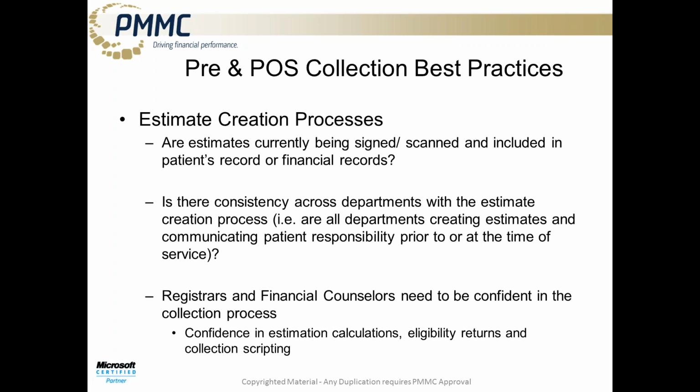So my first question for those of you that are currently providing estimates: are those being signed and scanned and included in either the patient's record or their financial records? The reason I ask, and the reason I think that's important, is for reference. Are you able to retrieve that information readily, especially if you have the patient signing off on those estimate forms?